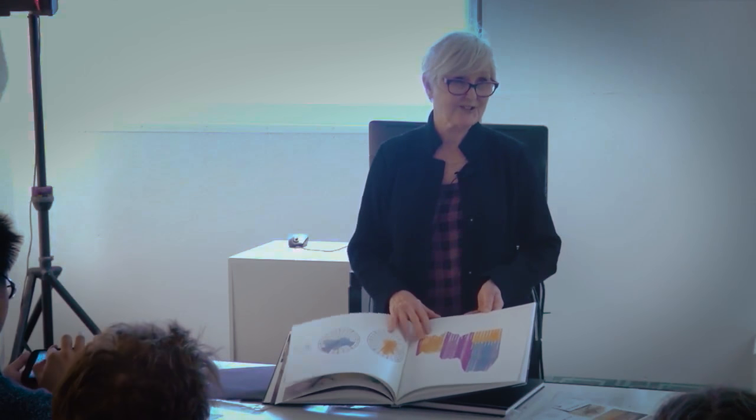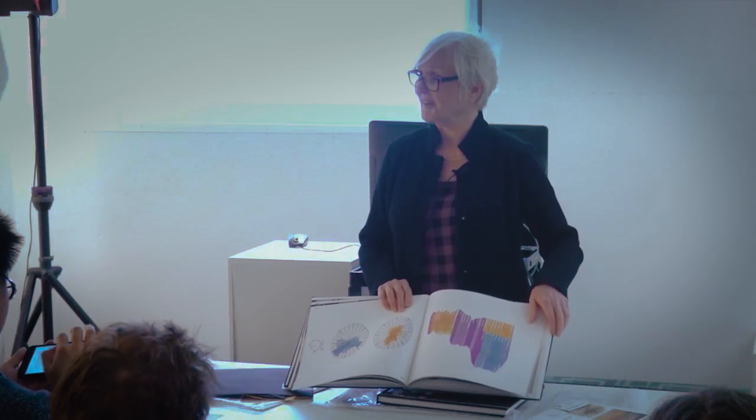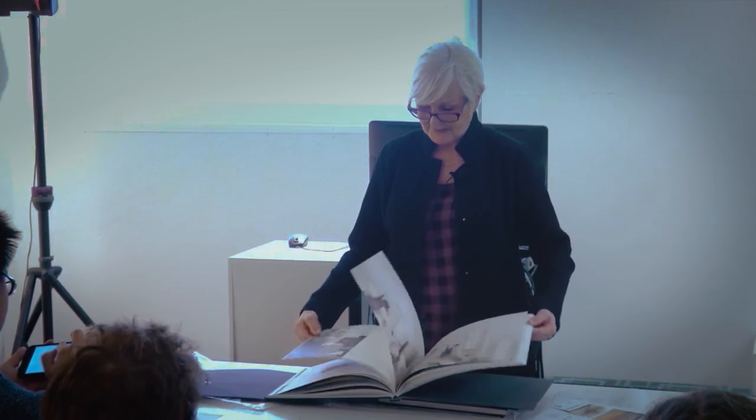Looks pretty easy, doesn't it? Good design always looks effortless. Good architecture looks effortless, but we know it's not effortless, right? It takes a lot of effort to design.